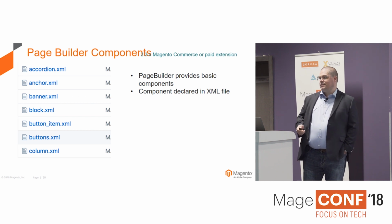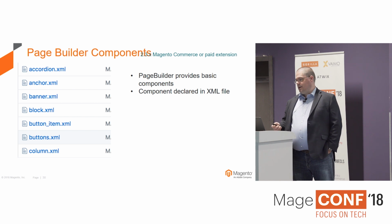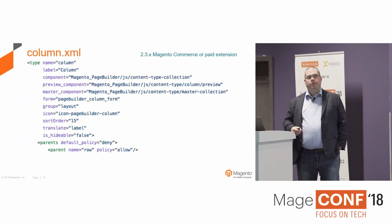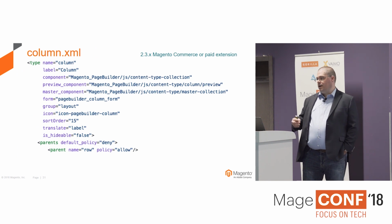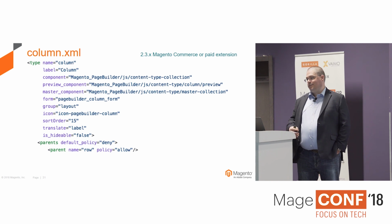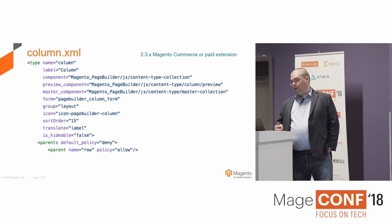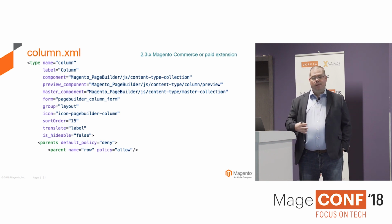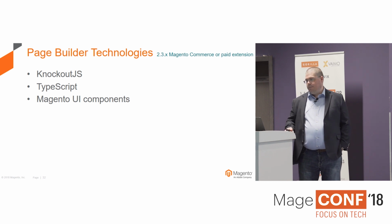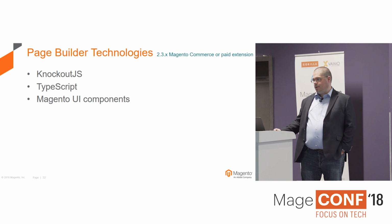The core module provides a set of base components, such as buttons, columns, images, each declared in an XML file. Third-party extensions can then declare and register additional components or extend declaration of existing ones following a common Magento pattern, declaring another XML file that will be merged with the original one. Page Builder is built on top of Knockout, TypeScript, Magento UI components.